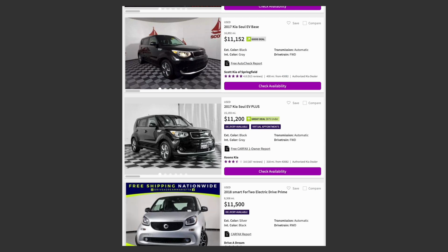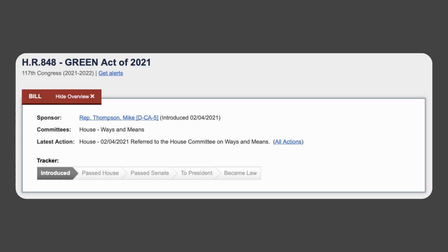Obviously, this all depends on your own situation, but honestly, I think if you can wait it out a little bit and see how this bill progresses, depending on where you're at in your car buying process, it might be in your best interest to wait it out a little bit. You can also track the status of this bill on the congress.gov website, all of that linked down below as well. Right now, it's just in that introduced stage, like I mentioned earlier, but you'll be able to see if it gets put up for a vote, if it gets passed in the House, the whole process of this bill getting written into the law.